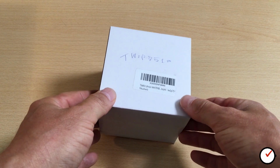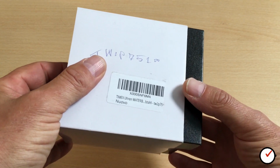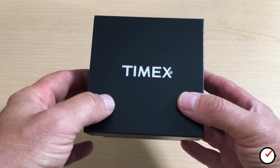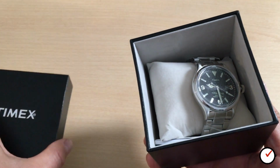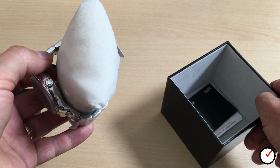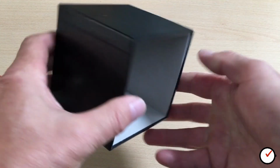So as you can see, it's a very small box, very modest, and the reference for it is actually on there, but we'll crack into it. Okay, there we have, this is a Timex, quite a compact small cardboard box. If we open it up, we have a watch on a bracelet on a very nice cushion. Before I unveil the watch, as it were, I'll just put that to one side. We'll see what else is in the box.